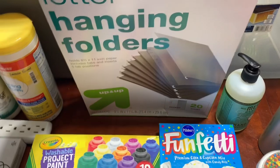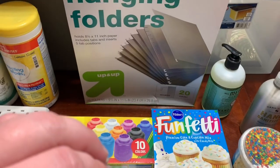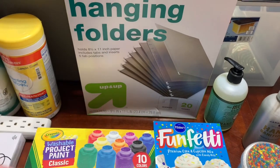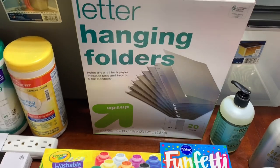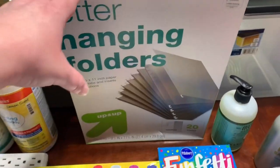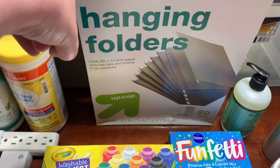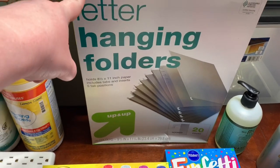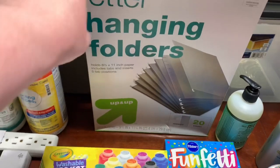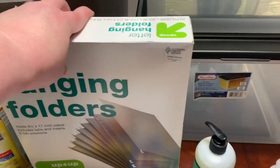I got the 20 count of these hanging file folders because I need 12. Well, I guess I need a little more than 12. I don't know. I'll show you, you'll get what I'm saying in a minute. But I needed at least 12 to 14 for each girl. However, I have some of these that I am not using in my file cabinet, and so I've got some already, so that should balance out. And these were, I think, $4.97.